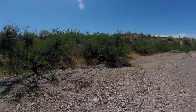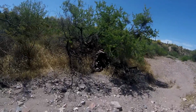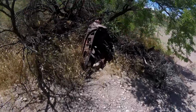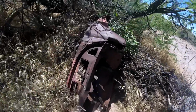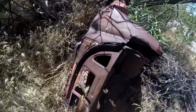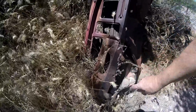Okay, got the ruins of a really old car here, or part of it. Probably got washed down by one of the floods. It's almost all here. There's what's left of the seat. It used to be red, whatever it was. That's the dash. It is really old. You can tell by the speaker outlet there.